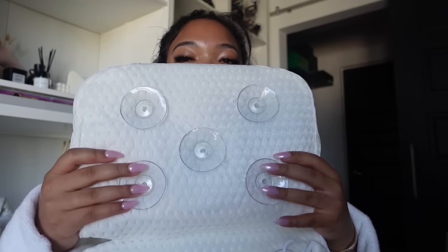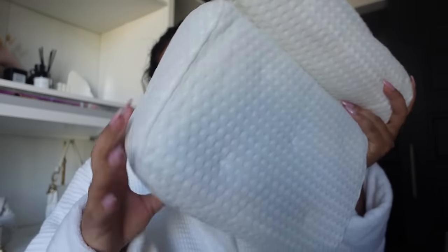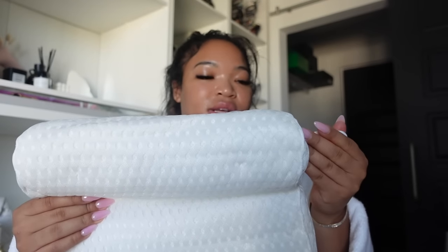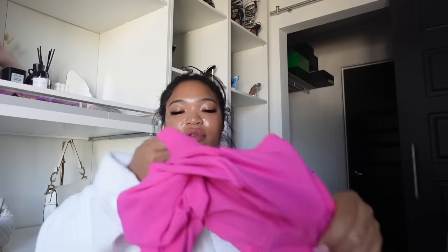Y'all, this little thing is so convenient. It's attached by these little suckable things, and then this is the top of the pillow. And then I'm just be chilling. So I'm definitely going to put this in my tub right away. This is gonna go in my guest bathroom.